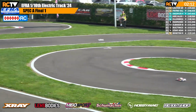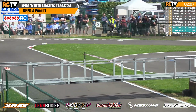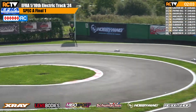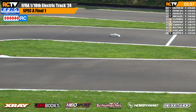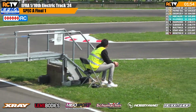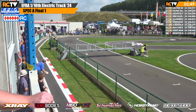Ollie now trying to set off again after Simon. He's the first of these two white cars in shot. So we're running with Ollie Payne as he tries to chase down Simon Lauter. You just saw Simon disappear out the front of shot. Less than 2 minutes to go. Let's have a look at lap times. Last time round, 17.3 for the pair of them.